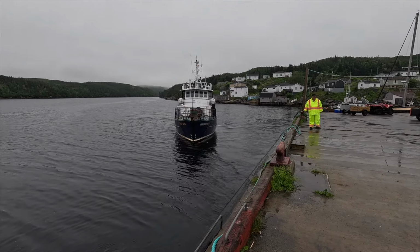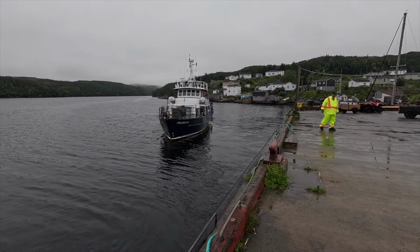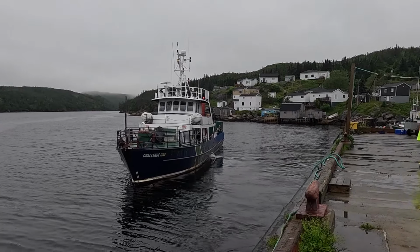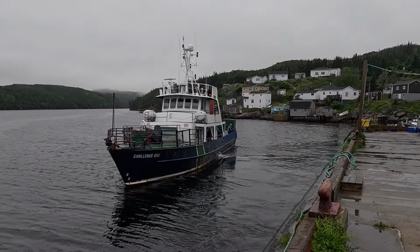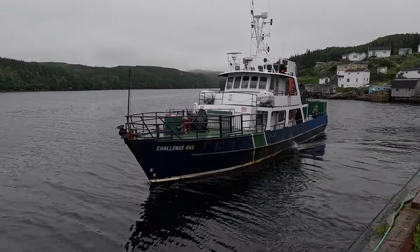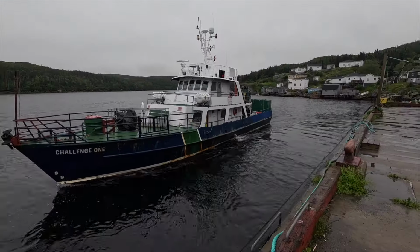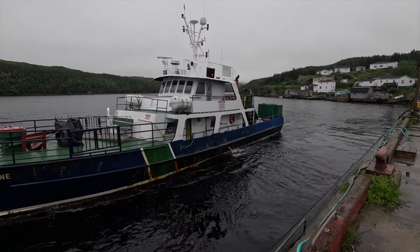That's what services this town. Everybody's got a vehicle there at Rose Blanche, and yeah. Challenger 1. That is a contractor boat, but it's run by the government or whatever, paid for by the government.